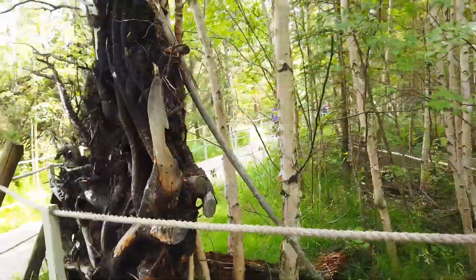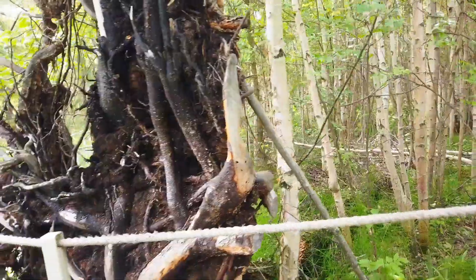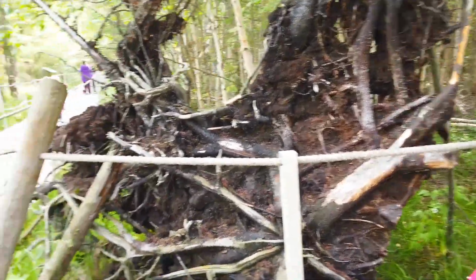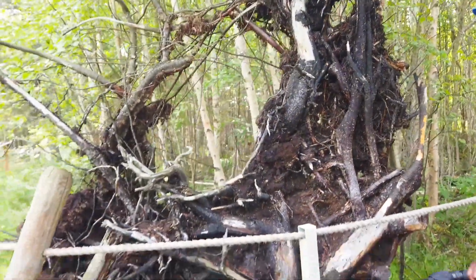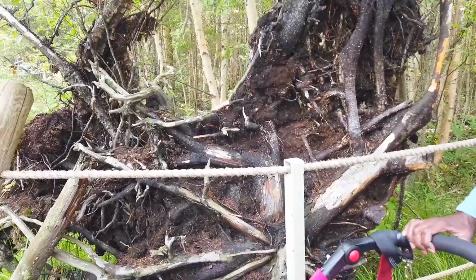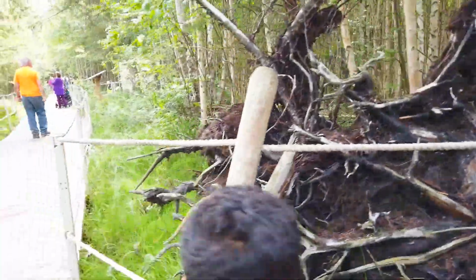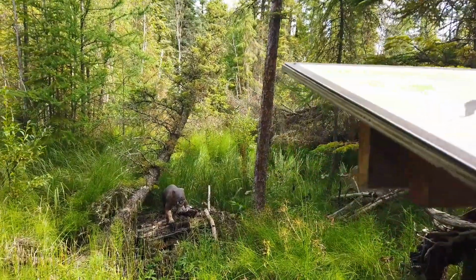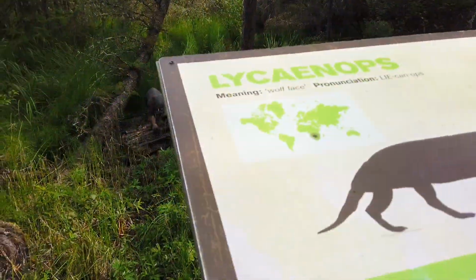Wait. Oh, there are people over there. Look at this. The root, Aisha. Look at the root. We can go over there and come back. Big root. That's where it came from. Like canopies.